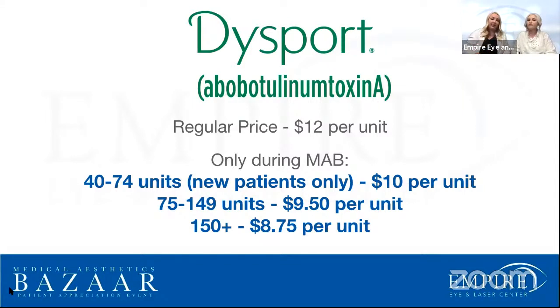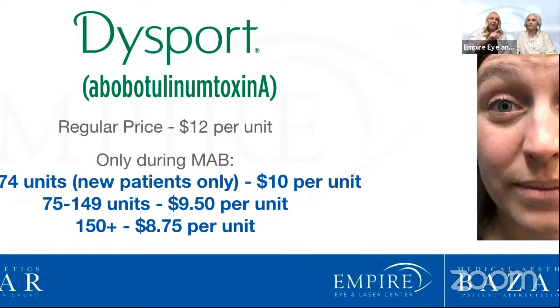In fact, my next slide has a good photo of a patient, a series of treatments. In this middle photo, that was after her first treatment. And in the last photo, that was after a year of treatment, so after 4 treatments. You can see that those lines really started to improve. She had the same amount of units with each treatment, but she just had better consistency.